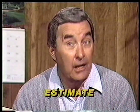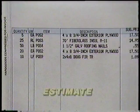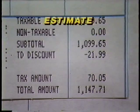Although an estimate and an open quote are created in almost the same way, they are used for quite different purposes. While an open quote does not define the quantity of the items to be sold, an estimate must specify the exact quantities. The estimate emphasizes the total price of a list of goods as opposed to the cost of specific items. An estimate may not even list line item prices.